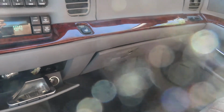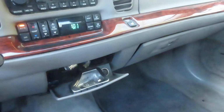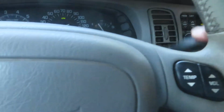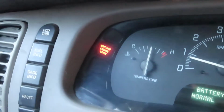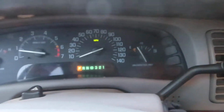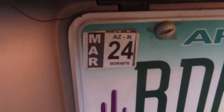Pull over real quick and take one more shot on the outside. Why not? We already got here. And got some carburetors going on. Yay. Car has no overheating. Every once in a while that light does come on. Service engine soon. I think it probably needs an oil change, but it just comes off and on once in a while. I do not believe it would be the same as a check engine light. The tags on this car was just emissioned. Tags were good up to 2024.